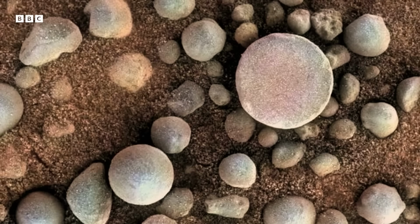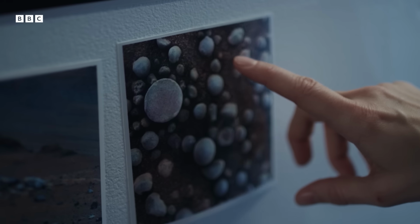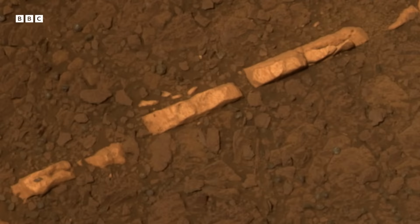The twin rovers Spirit and Opportunity found dramatic evidence. These are hematite spheres, and they form in water. This is a vein of a mineral called gypsum. So gypsum is a mineral that not only forms in water, but actually contains water in its structure.